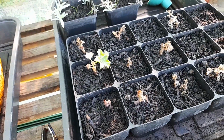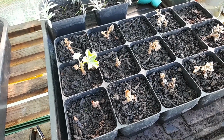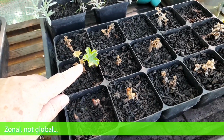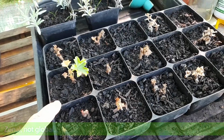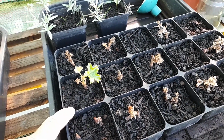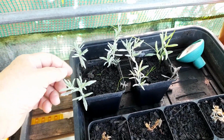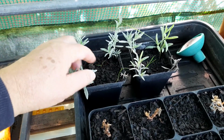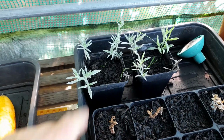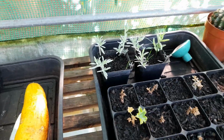Of the global geraniums that we took, we've only got this one that has survived, which is sort of unusual for geraniums, but you know what, for global I find they are a bit more difficult. And then we look here, these are the lavender cuttings we took. As you can see, this one here has died, this one here has died, but all the others seem absolutely fine. So, you know, that's good.